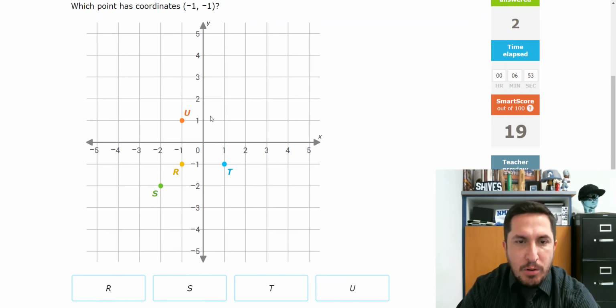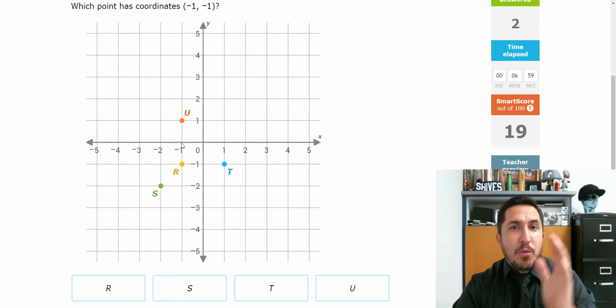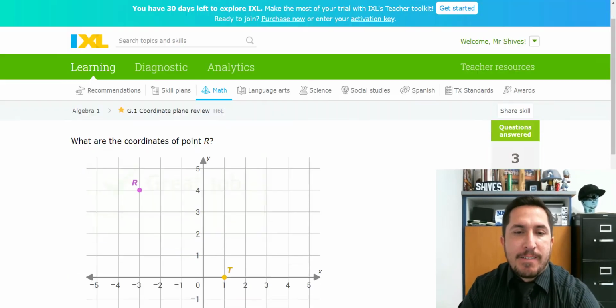Next one. Coordinates of the point -1, 1. Let's see. Start at the origin. The first -1 means I got to go sideways, right? So let's go -1 to the left. Now the other one tells me I got to go up and down. Well, I got to go down 1 because he's also negative. Guess what? I'm at point R. All right, next one.